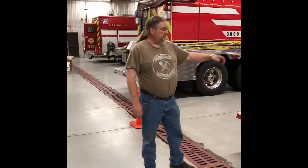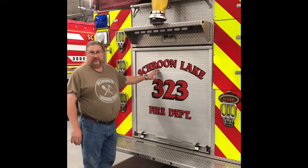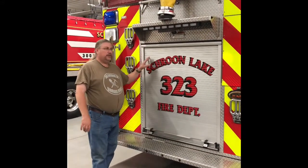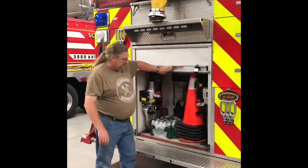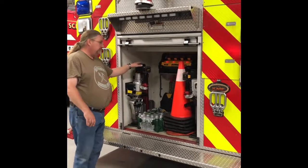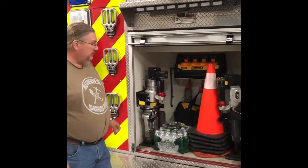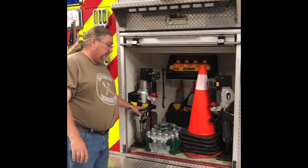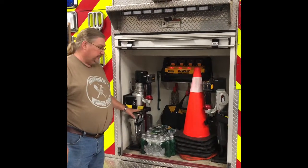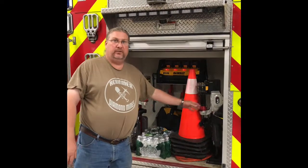All right. Okay, this is another pumper. This is 323. We mainly use this truck for out on the Northway and car accidents and stuff. In the back here, what we have are battery-powered Jaws of Life. We used to have them with hydraulics off of it. Now everything's battery-powered. So if we need to extricate some people out of a vehicle, we can do that with this equipment. That's pretty cool.